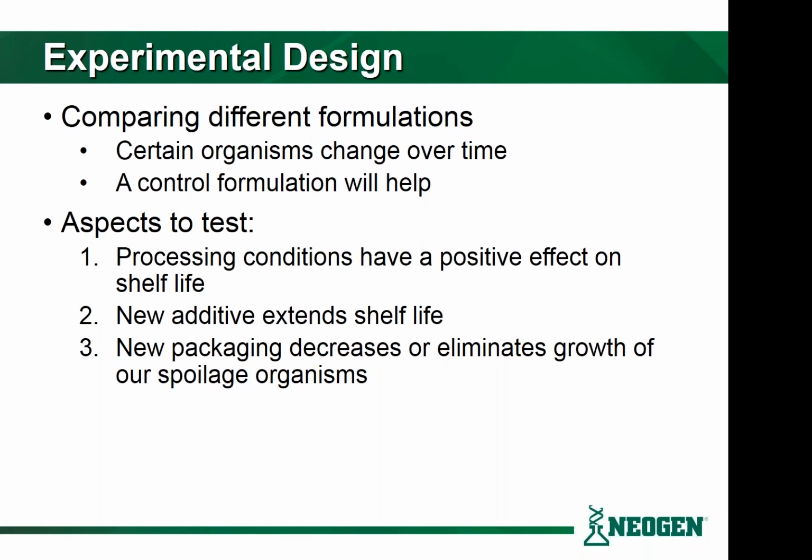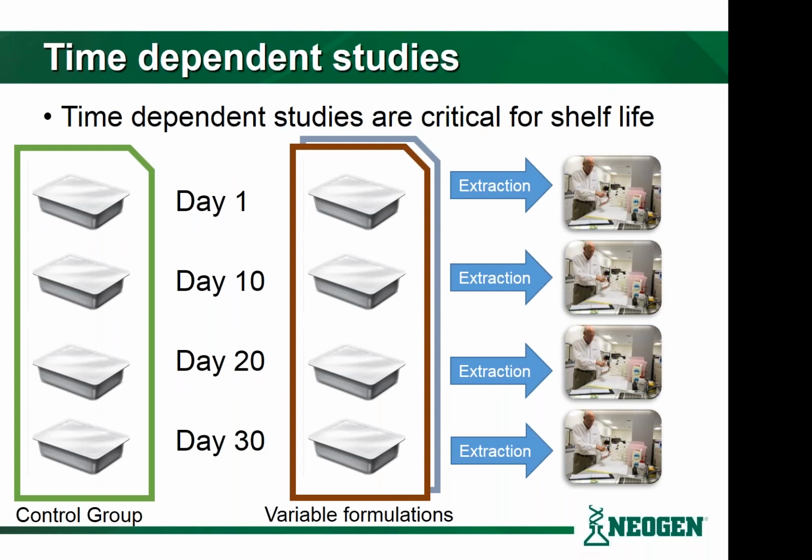And there are 3 aspects that we thought of as we were putting the slide deck together as to what to test. First, processing conditions might have a positive effect on shelf life. If you've got, let's say, a high pressure pasteurization application that you're considering, that would be a good control and variable to put through metagenomics. Second, new additives that could extend shelf life, or maybe a new additive that you think is limiting shelf life, a new flavor, a new ingredient, etc. Third, even new packages. If you go to a modified atmosphere packaging, how is it changing the end shelf life microbiome?